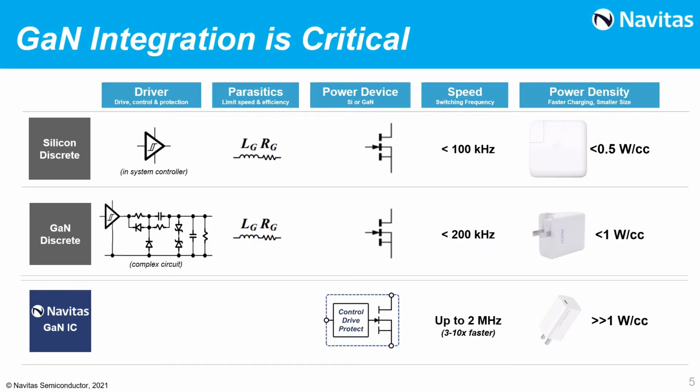GaN devices switch incredibly fast, and because of that, it is extremely important to control the gate voltage very precisely. With silicon devices, you often have a driver which is included in the system controller, and you have a power device in a separate discrete package. In between, you have board-level parasitics, inductors, resistors, that affect the switching performance of the device and slow it down. The speed of silicon devices is much slower. They typically run at less than 100 kilohertz, and because of that, you get a low power density.